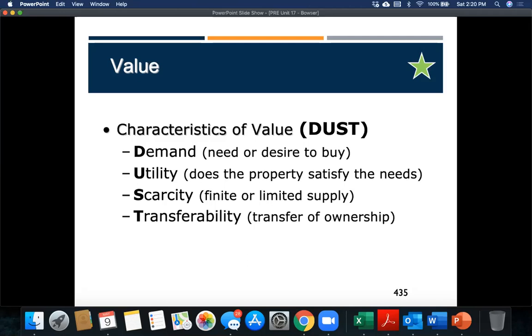That's the utility. One that's very important right now, scarcity: a finite or limited supply. Right now in a lot of areas, there are a lot of people looking for houses and there's not a lot to choose from. And so things were staying on the market for a day or two pre-coronavirus. Now, things are still okay. They're not totally tanking, but it's a little bit slower. And then transferability: the relative ease of transfer of ownership from one person to another. That's when we're talking about having no clouds on the title and that kind of thing. So those are our characteristics of value. Just remember DUST: demand, utility, scarcity, transferability. And these kind of make sense.